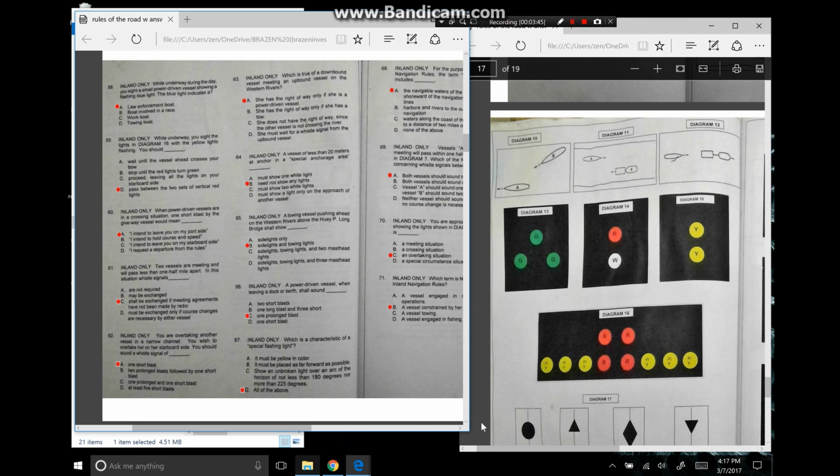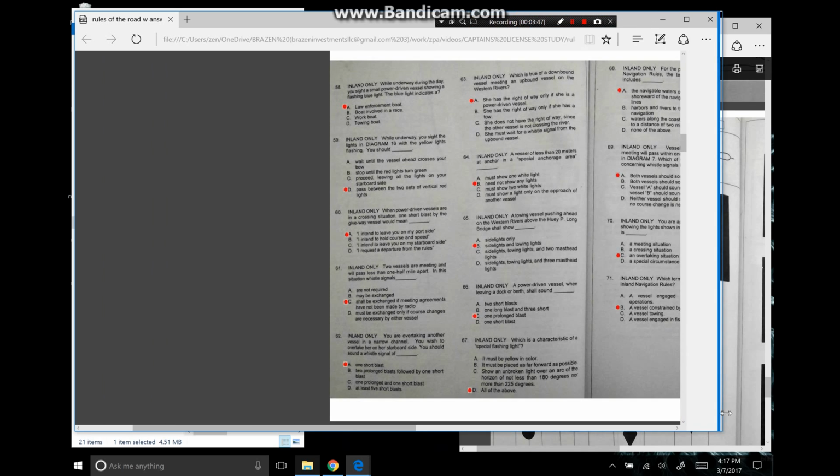Number 60, inland only. When power-driven vessels are in a crossing situation, one short blast by the give-way vessel would mean I intend to leave you on my port side, meaning I am moving to starboard. Okay, one short blast, moving to starboard. Two short blasts, moving to port. Okay, the answer is A, I intend to leave you on my port side.